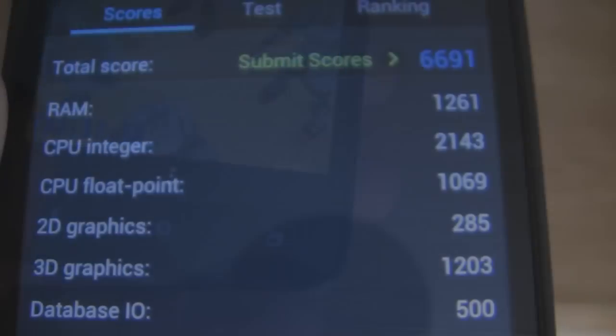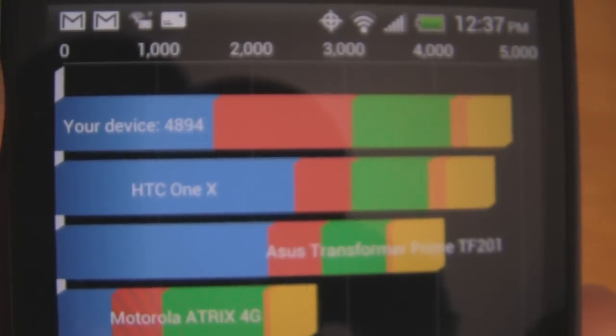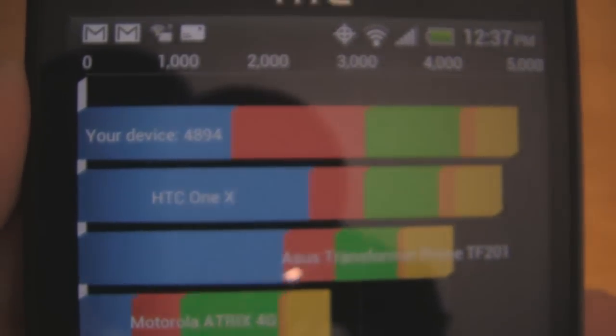Of course, we'll be reviewing with benchmarks. Benchmark-wise, this device does great. Although it doesn't have the quad-core Tegra processor of its distant cousin, the HTC One X, it really packs the performance. As you can see, my Quadrant benchmark score is over 4,000.